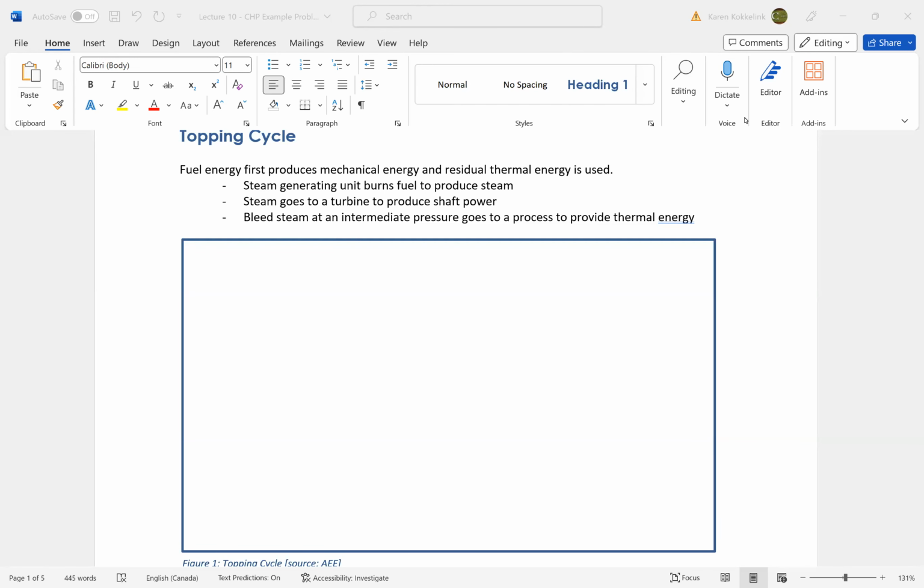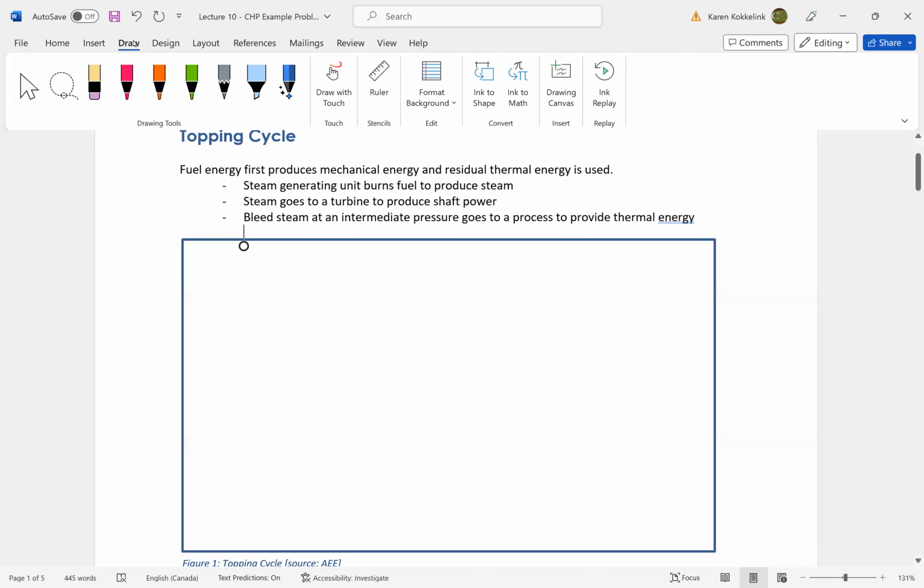In the topping cycle type of CHP, or combined heat and power system, we first produce that mechanical energy. So the mechanical energy comes from a turbine, typically a steam turbine. Remember that mechanical energy is often a rotating shaft that does work. And of course, you could hook up that rotating shaft to a generator in order to make electrical energy as well. And then secondary to that is the residual thermal energy.